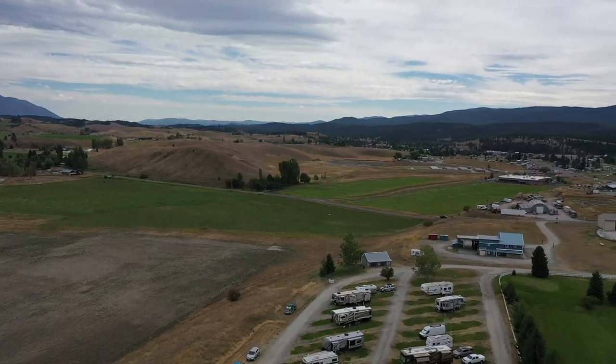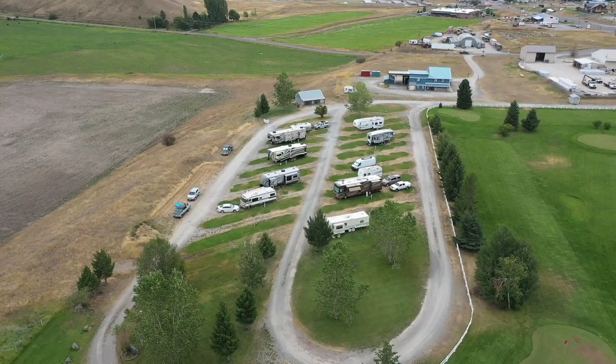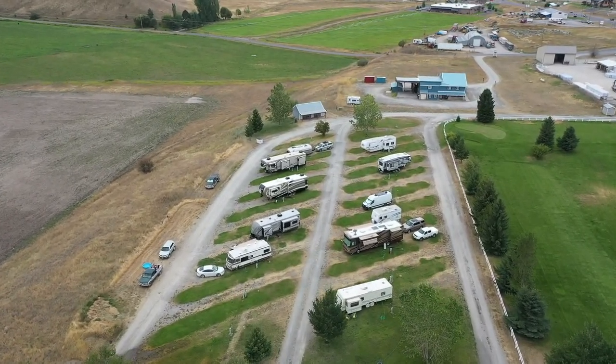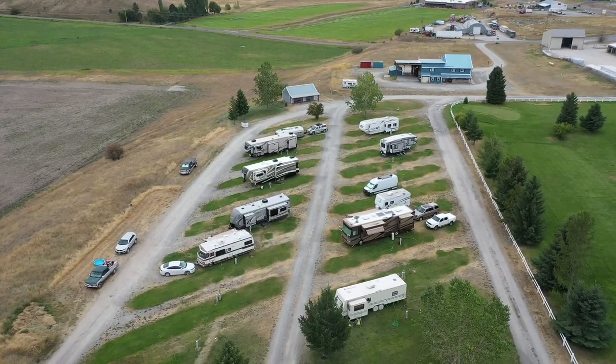All right, well, I'm gonna get landed. Go up and check out that restaurant tonight. Get dinner. Call it a day. Tomorrow we'll be on that 37 heading south down towards Libby.